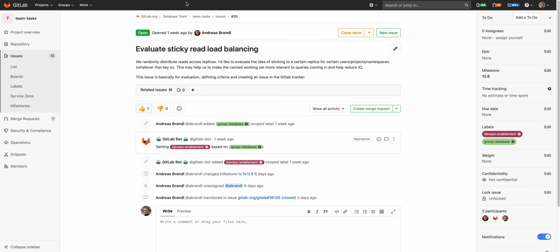Moving on to a couple other areas, we'll also be looking to evaluate how we can potentially do sticky read load balancing. The idea here is that currently we randomly distribute reads across all replicas. The problem is that on larger instances, this effectively doesn't take advantage of the fact that you have n different caches out on those different replicas.